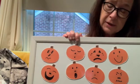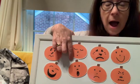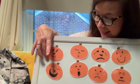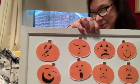Oh. And here's a pumpkin who's sad. Oh, sad face. Here's a pumpkin who is noisy. Blah, blah, blah. And here's a pumpkin who is glad. Maybe they're glad that it's almost Halloween and that it's fall time. Great job, everybody. Great job.